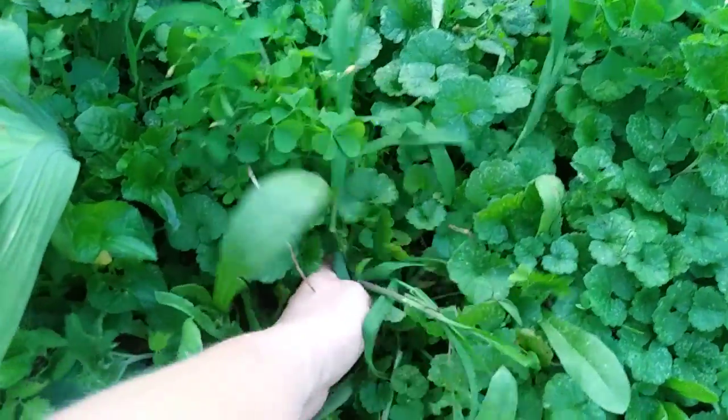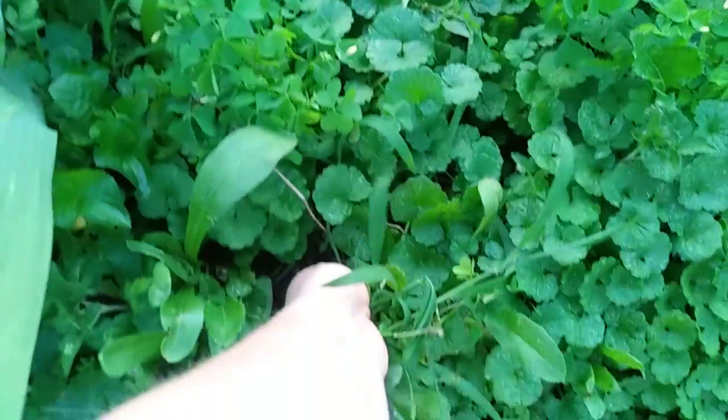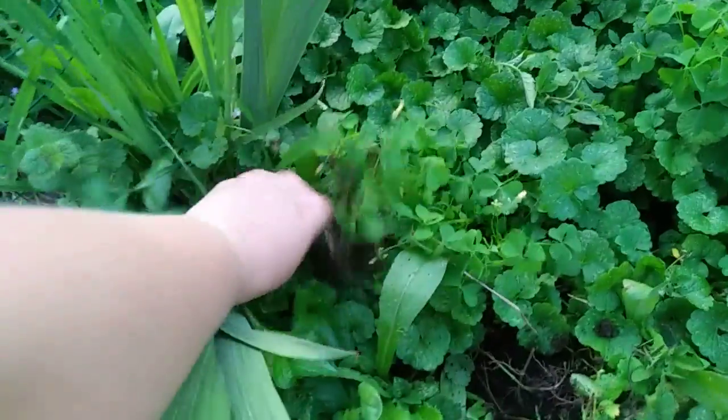Here's a weed that needs to come out. Big ol' honkin'. I don't know if this is technically crabgrass, but I do know I don't want it. No grass.